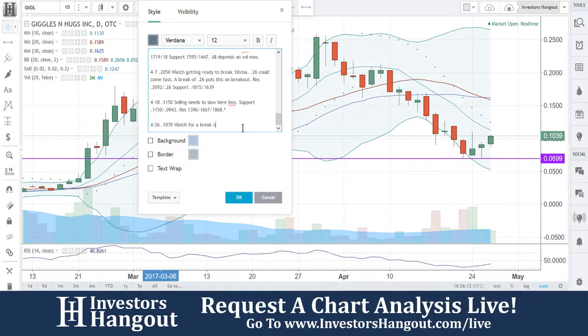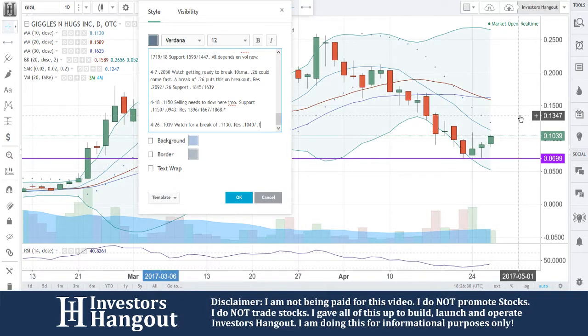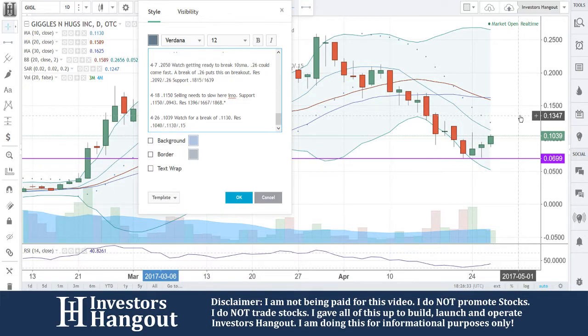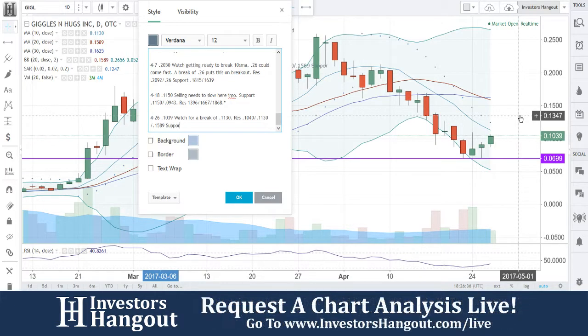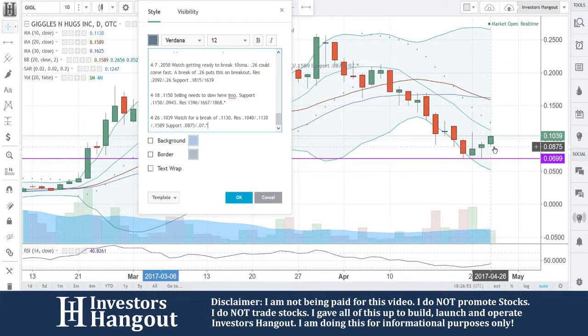0.1039 break. That break that I'm watching for is going to be, then resistance levels, yeah, those are going to be up there. Support level as well, .0875 followed by 0.07.